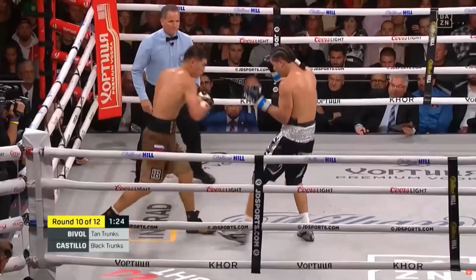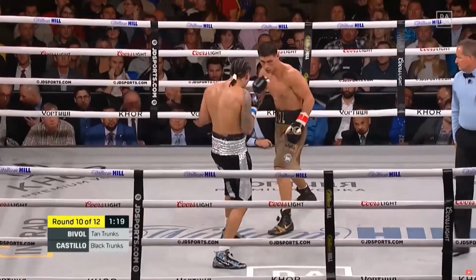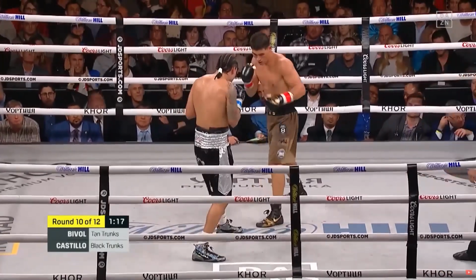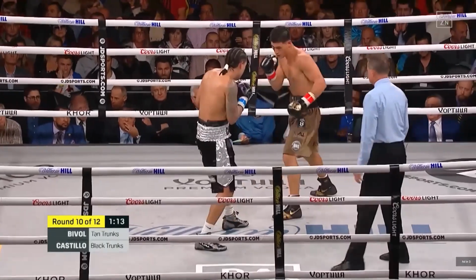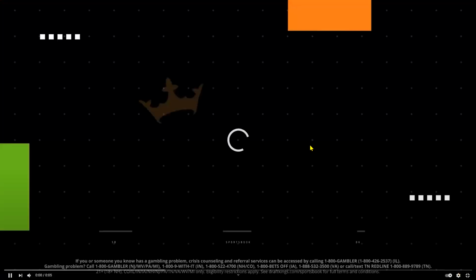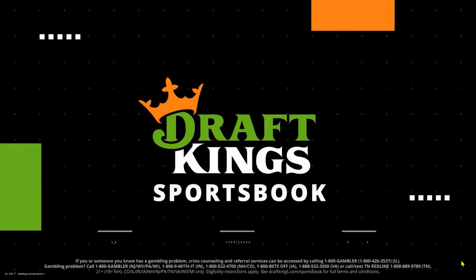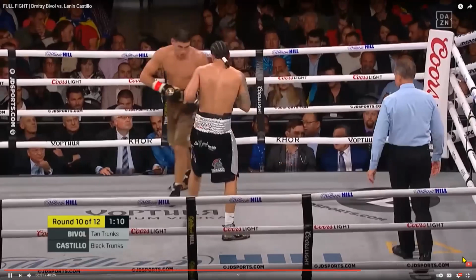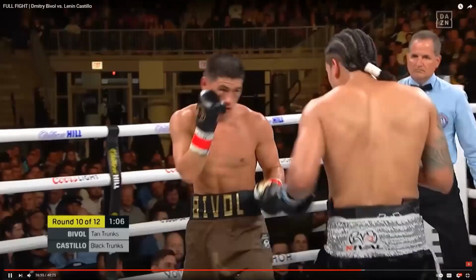Bivol with a nice counter right hand there, and again making a commitment of going down to the unprotected body midsection, and that does provide a tremendous disincentive to advance at all times when you know you're going to get hit to the belly, as Castillo was in the last round. He took a nice shot to the body.